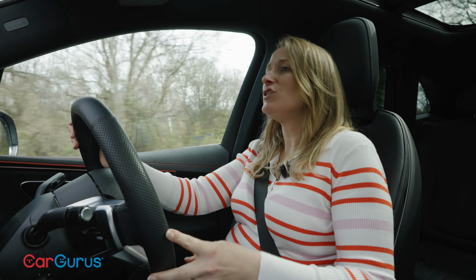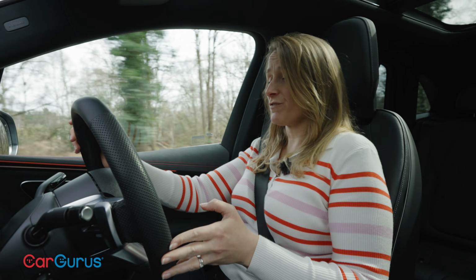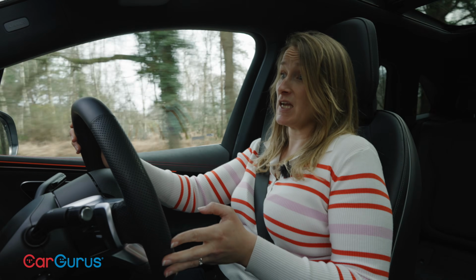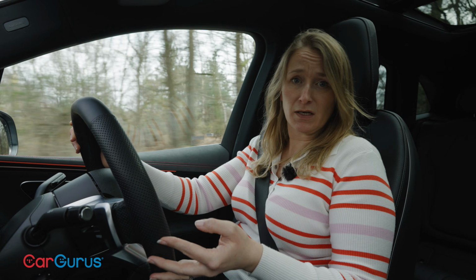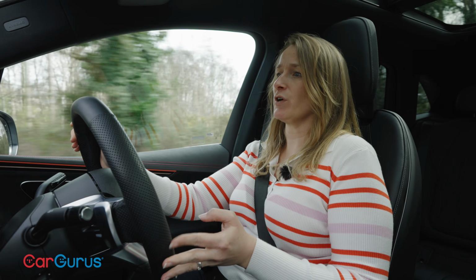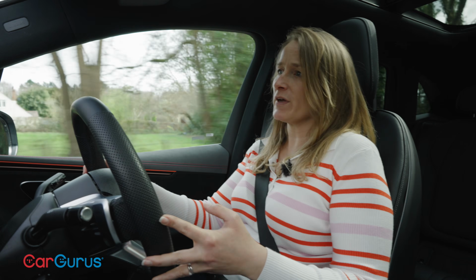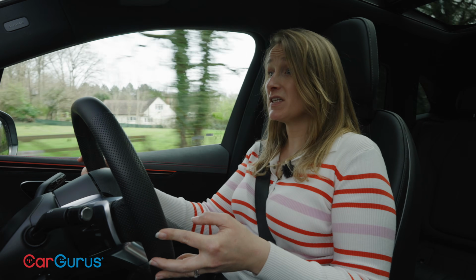Here we are in the EQE 500, and it's quite a thing too. So this is the faster of the EQEs, unless you go for the AMG, which is just entirely unnecessary. But there you go. So you go for the 500 and you're getting 402 brake, and it'll do 0 to 62 miles an hour in 4.7 seconds. So it's really quite fast, this.